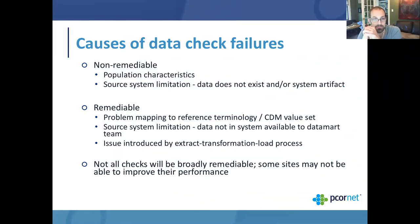So when we talk about data check failures, there are failures that are essentially remediable and non-remediable. The non-remediable ones can be because of population characteristics. It's just the nature of who's receiving care, or the characteristics of the health system. So if there's a health system that doesn't have any inpatient data, for any data check that has an inpatient flavor, the performance may be different for that partner. And then there are source system limitations, either that the data doesn't exist or there's some sort of system artifact that causes it to be populated in a way that's unexpected.